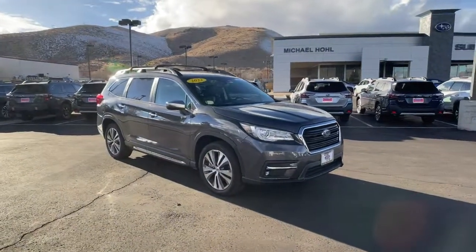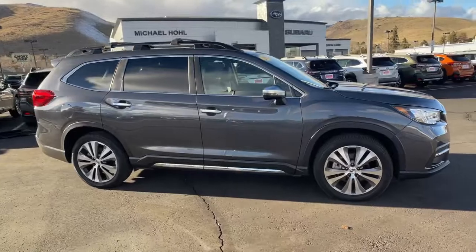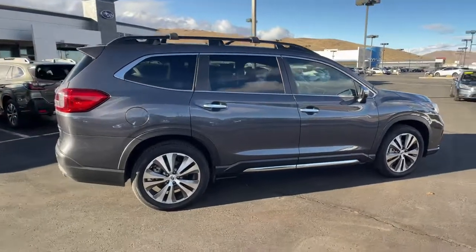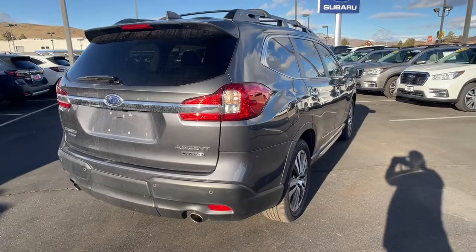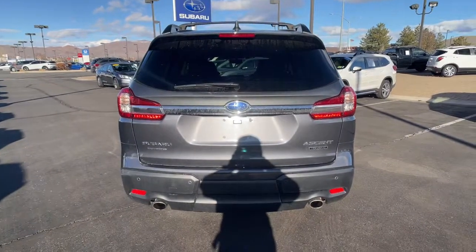You will love the features of this 2022 Subaru Ascent. With less than 5,000 miles on the odometer, this vehicle stands out from the rest. This luxurious Ascent delivers confidence and comfort on every journey. Advanced safety tech, spacious three-row seating, and a host of passenger amenities give your family all the advantages.